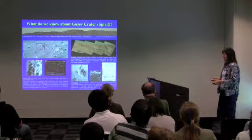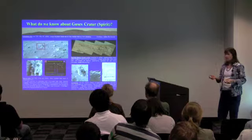And these are some of the data from PanCam, and these are the Mössbauer data. So this told us a little bit about the mineralogy. And it wasn't too new. It was basically what we knew before, that it's basaltic and there's some dust.